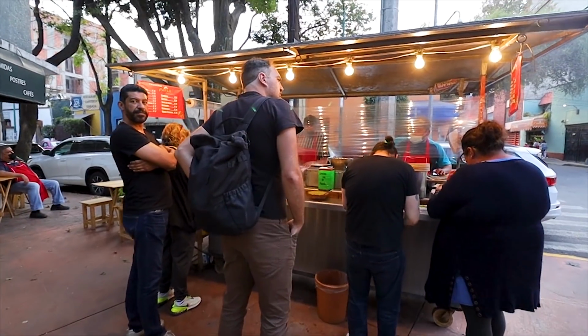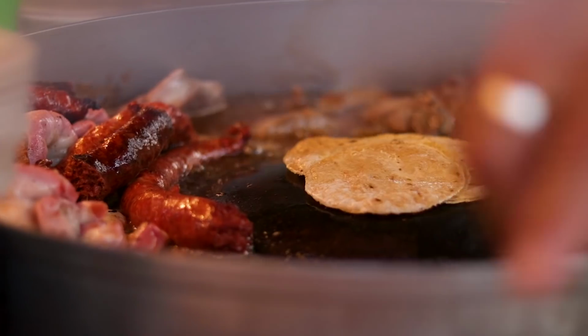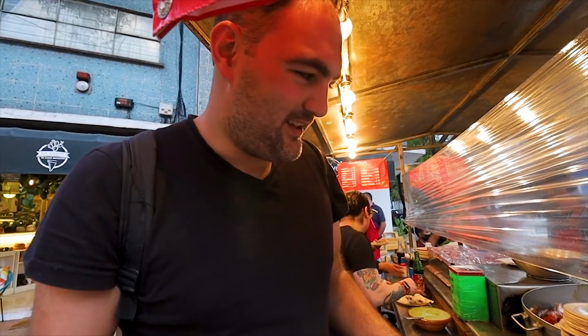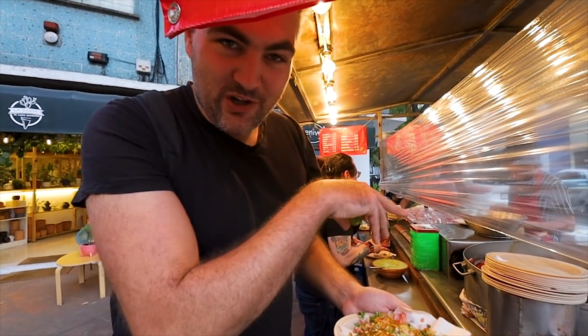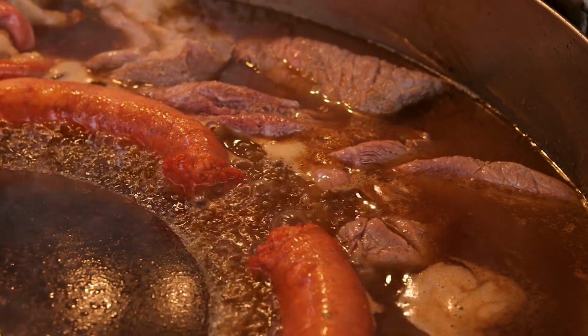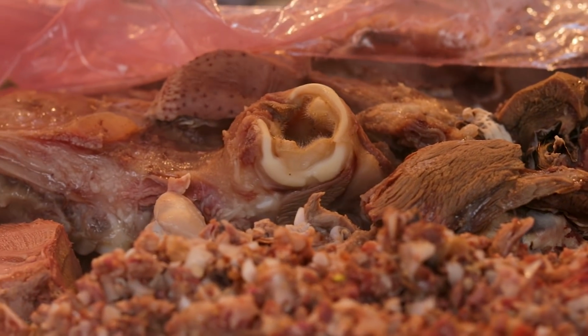Tacos are like the stuff of life here in Mexico, and the best ones can often be found just on a street corner like this one. This looks so delicious, guys. They've got a really big pot full of different kinds of meat. You've got some beef, some pork, you've got some sausages, and you've got the tripe, which are intestines, tongue, you've got the head, you even have eyes.